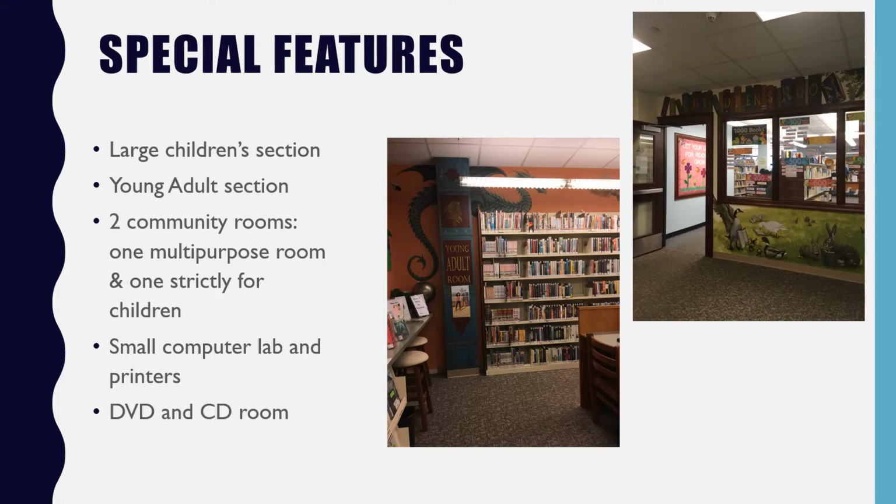There's a small computer lab with 10 computers that are mostly updated, as well as printers, copiers, and fax machines. And there's also a large DVD and CD room that I see a lot of patrons taking advantage of.